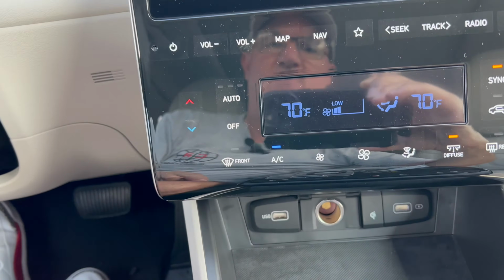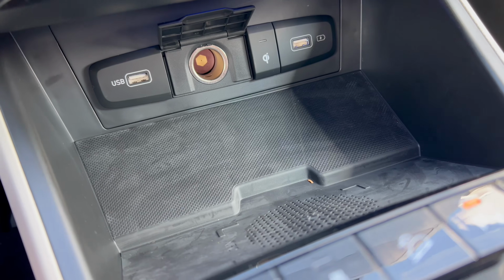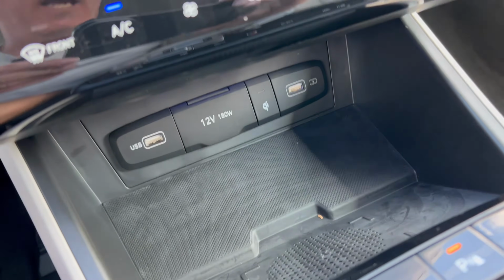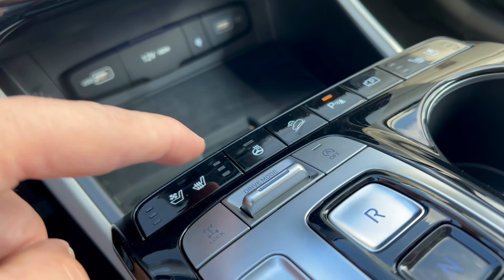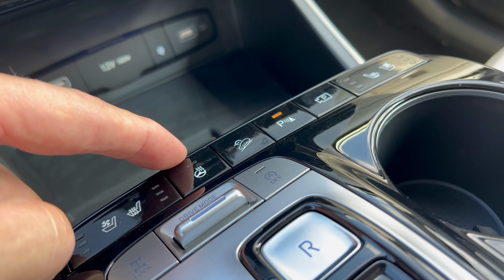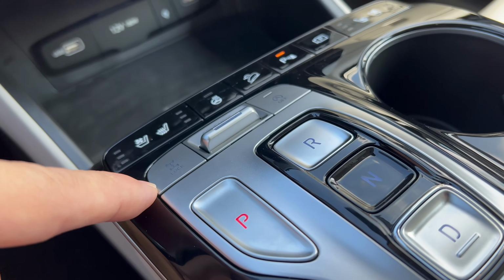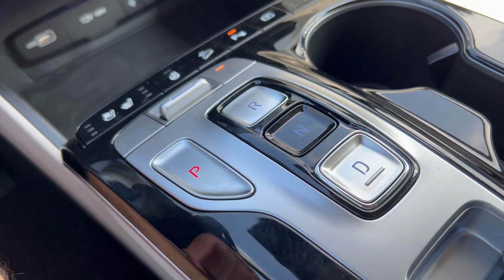As I mentioned earlier, we have our dual climate. Down below, we have a 12 volt and 2 USB A's and a wireless charging pad, but I would like to see 1C up here. Give me 1C, 1A, and I'll be happy. Down here, 3-stage ventilated seats, 3-stage heated seats for the driver and the front passenger, heated steering wheel, hill descent control, parking sensors on off, parking cameras, drive modes, center diff lock, engine auto stop start. We're rocking with that off. I can't stand that feature.